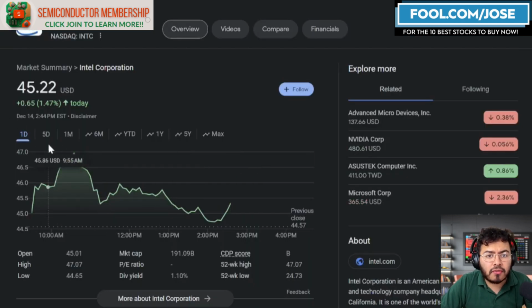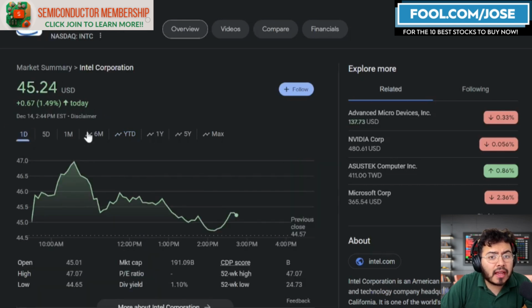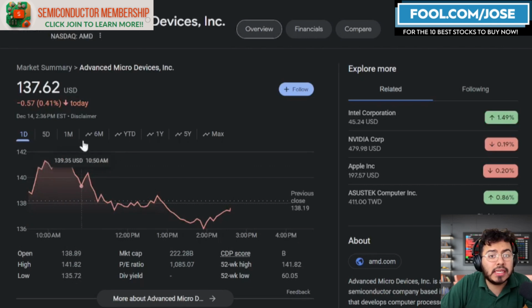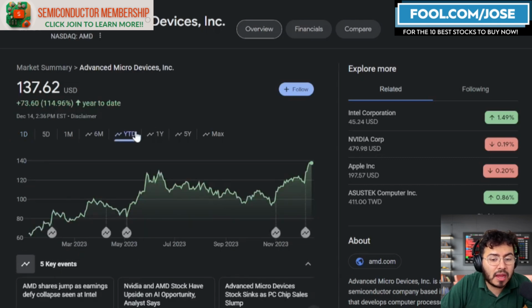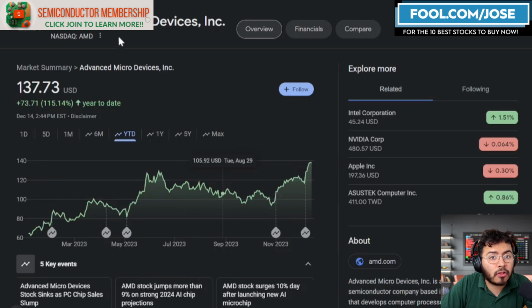Like always, we're going to start off with overall price action. And your favorite semiconductor company, Intel, we can see year to date is doing amazing, up 69%. Today, the stock is green, where its biggest competitor in this space right now, AMD, is not. AMD right now is down roughly 0.4%, but year to date, AMD is still dominating, up roughly 115%, after this company has seen a nice boost from their MI300 and the AI accelerating market.